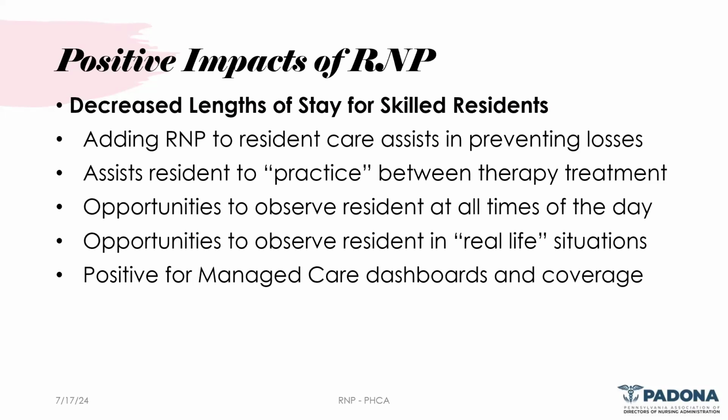So if we're doing transfers at 6 o'clock in the evening, or 8 o'clock in the evening, or 10 o'clock in the evening, or 2 in the morning when the resident wants to transfer to go to the bathroom, how do they look? How much help do they need? How different do they look from what therapy said they look? How different do they look from what day shift and evening shift said they look? And this is what we need to tell therapy.